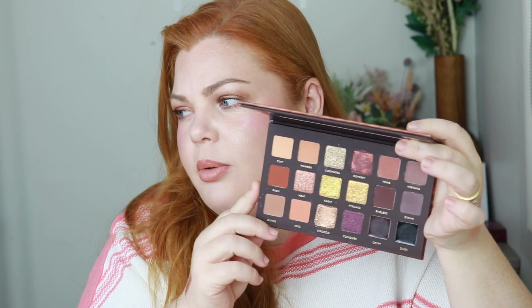Anyway, these were my 2 favorites. So we have from Alter Ego the Mirage, which is the Huda Beauty Empowered palette. I was so impressed with this. When I used this palette on camera, the look was so good. I gotta say, it was so good.